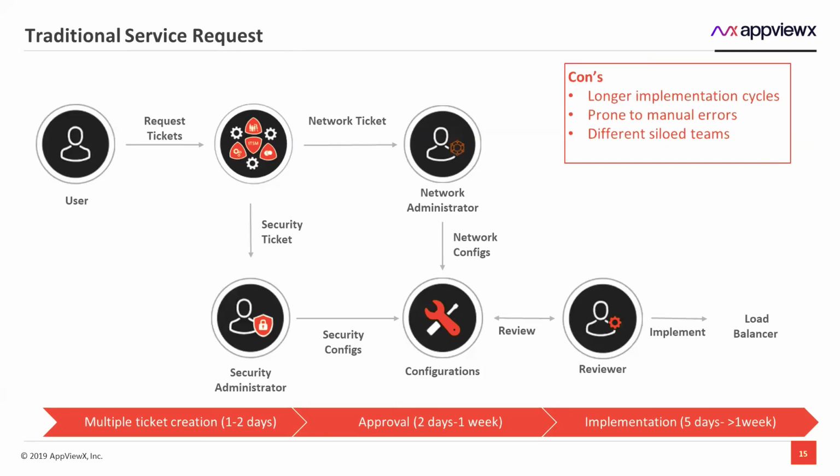The drawbacks of this manual workflow process are that it's prone to manual error, and the longer implementation cycles, because you're going through this trial and error sequence, and then the complexities of the silo structures where you're communicating requests to one silo, but not necessarily the same communication style, and not necessarily the same language that you're having to communicate with the other business unit and silo structure.